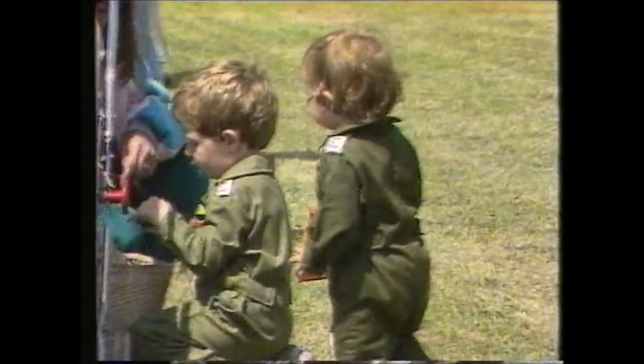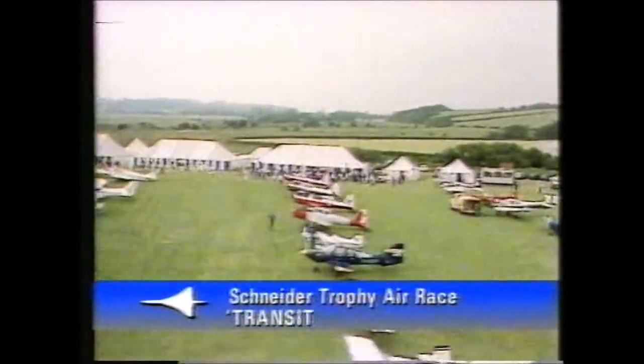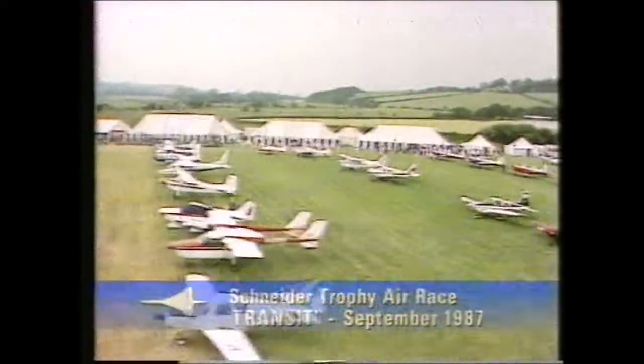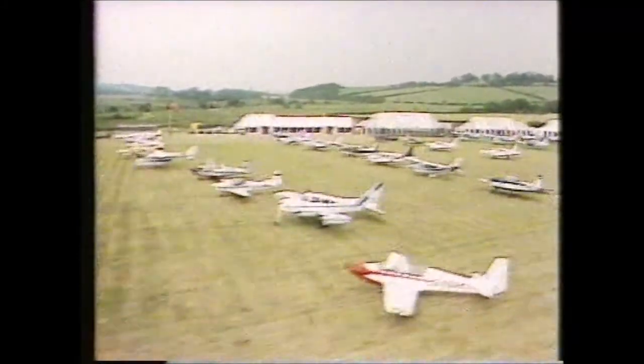Okay. A camaraderie reminiscent of the Battle of Britain, bringing together as many different types of pilot as aircraft. 59 competitors are here at Bembridge on the Isle of Wight for Europe's largest air race, the DEC Schneider Trophy. It revives in modern form the famous seaplane races held between 1913 and 31.